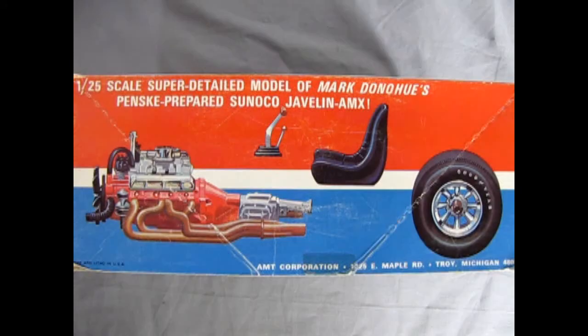In 1971, of the 10 races that the over 2.5 liter class cars participated in, Donohue won 7 of them, including the final 6 races in a row, with AMC winning the Manufacturers' Championship for the first time ever. In the final race of the season, Javelins finished in 1st, 2nd, and 3rd place, with George Fulmer becoming the only other Javelin driver to win besides Donohue.